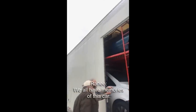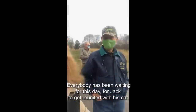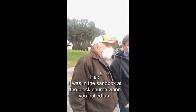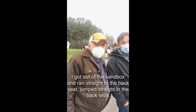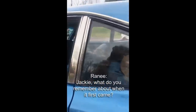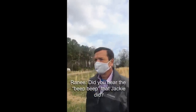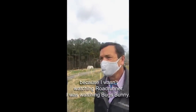We all have memories of this car. We've waited all 5 years. Everybody has been waiting for this day for Jack to get reunited with his car. I was in the sandbox at the block church when you pulled up. You got out, said you want to go for a ride. I got out of the sandbox and went straight to the back seat, jumped straight in the back seat. I remember the day he drove it home. Jackie, what do you remember about when it first came? We heard a meep meep, and we didn't know what was going on. Did you hear the beep beep that Jackie did? I did, but I couldn't figure it out because I wasn't watching Roadrunner. I was watching Bugs Bunny.